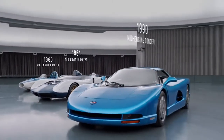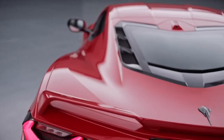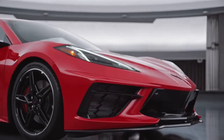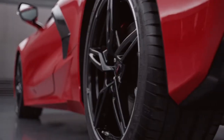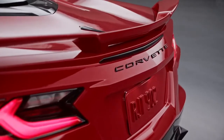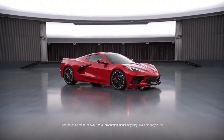As the sum of each generation before it, the next generation Corvette stands alone as the new standard of precision and performance, of engineering and technology, of everything that makes an icon, and a Corvette, a Corvette.